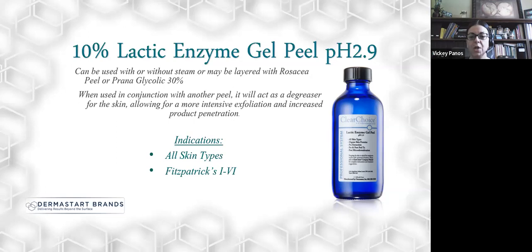It comes in a gel form, and that means that it's going to be about as active as it's going to get for as long as it stays moist, and it will dissipate, which is why I love using this lactic enzyme gel as a precursor to almost all of my treatments and as a post-treatment to a lot of my microdermabrasion treatments, because it will help to slough off any dead skin post-treatment too. This can be used with or without steam.